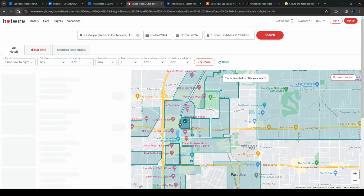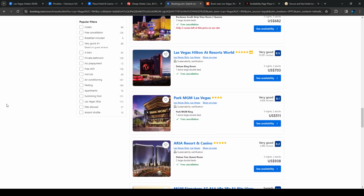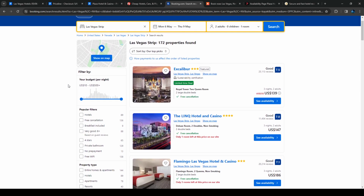So this one's taking a while. I'm going to go ahead and hit search again, and maybe it just needs to refresh a little bit. And I'm also going to do the same thing over at booking.com. I'm going to just scroll on up. All right. And then we have all these options here. And of course, you want to budget.